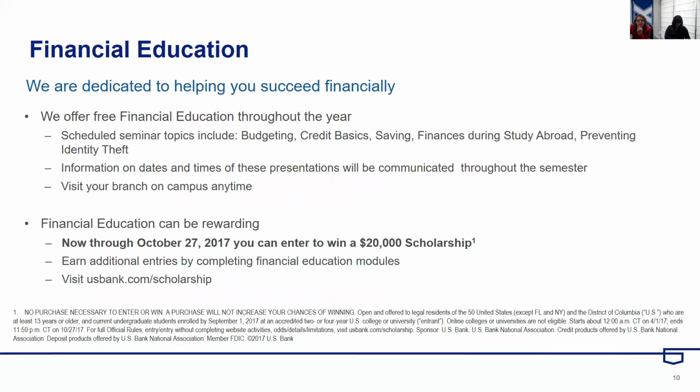A little bit more about financial education. So we do, as I mentioned, offer several seminars throughout the course of the semester. Topics really depend on you as students and what you're looking for. It can be around budgeting, establishing credit, savings, setting up a budget. We do talk quite a bit about identity theft. So those times and dates will be communicated to you throughout the semester, or you can stop by the branch at any time.